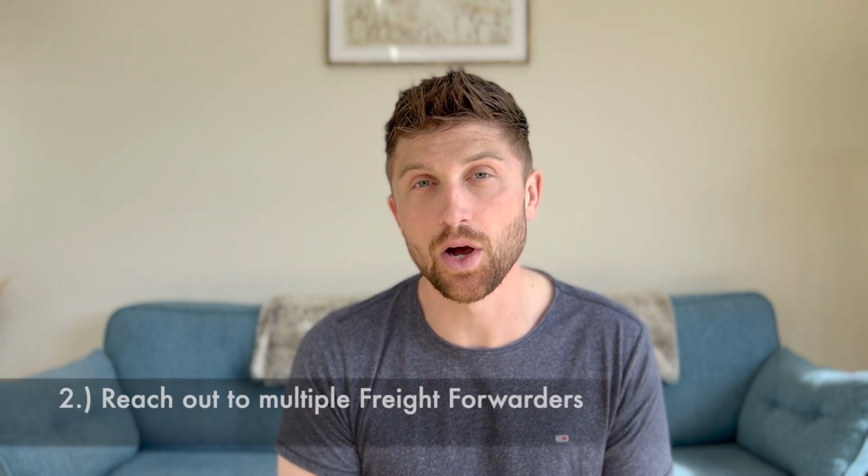Now, point number 2, many people who sell on Amazon, especially newbies, think that it's only their supplier who they're able to ask for a shipping quote, right? They're the people that you're liaising with, you're ordering your products from. So, quite rightly, people think that you just ask them how much it is to ship the goods, and that is what it is set in stone. When in reality, what I would suggest considering is looking at freight forwarder options.